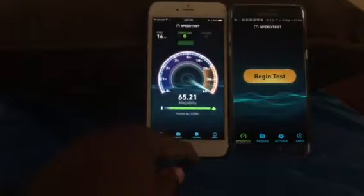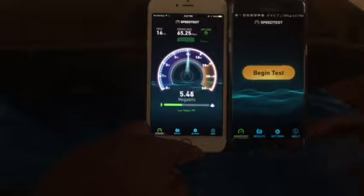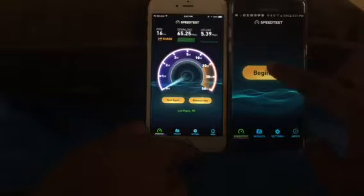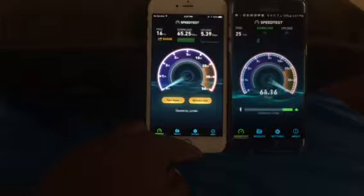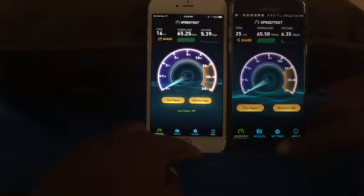I have Cox high-speed wireless, and it is pretty fast. So we're getting 65.25 down. And we're getting 5. Come on, what we getting? 5.39 up. So let's see what the Note does. The Note is getting just a tad faster at 65.5. Now let's see what it does on the upload. Clearly faster on the upload, almost by a whole entire meg. So, no, we don't need to test again.